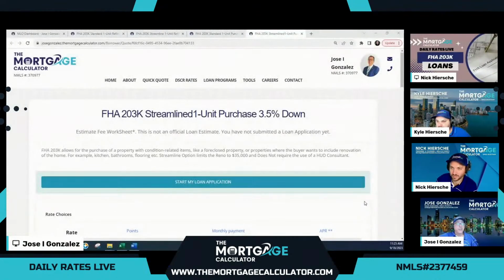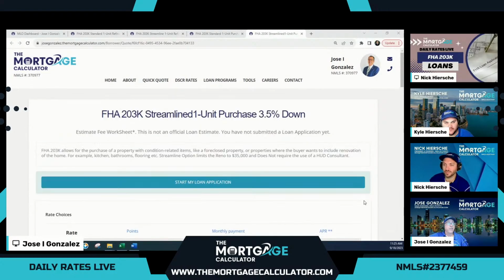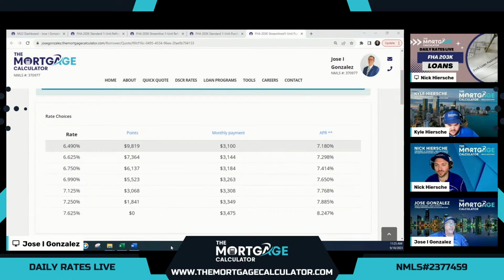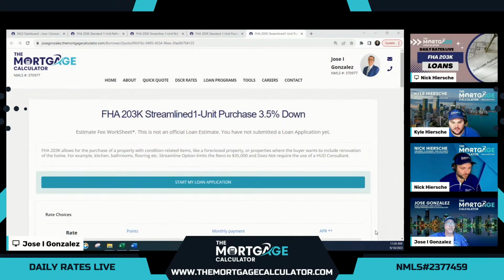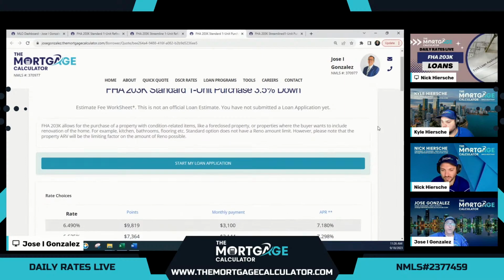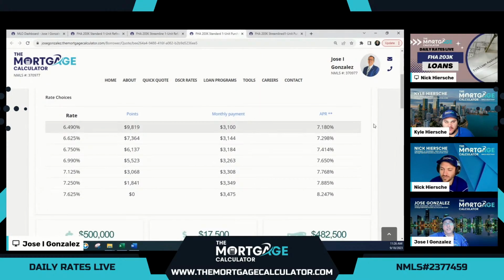So let me share some rate quotes. Here, our first option is for an FHA 203K 1 unit purchase at a 96.5% LTV, 3.5% down payment. So this is pretty good rates here. We have 7.625 at par, and you can buy that down all the way to 6.49%. And our next option is a standard as opposed to the streamline. And luckily, the rates are the same for this standard option versus a streamline option. 7.625 at par, 6.49 is the lowest buy down rate.